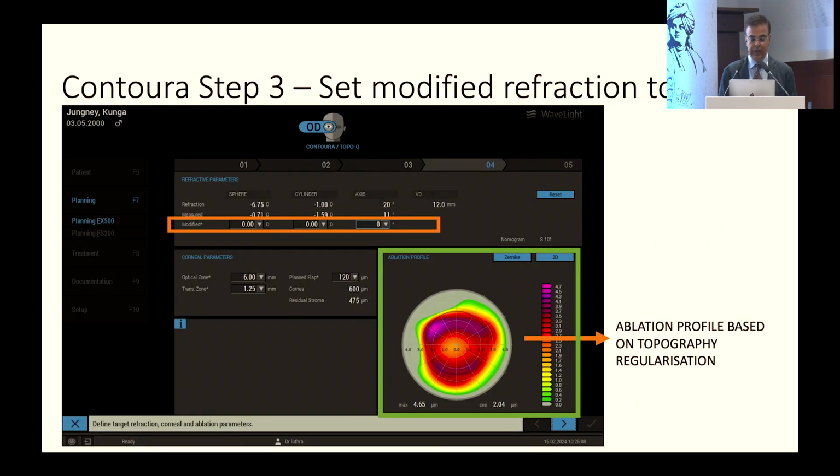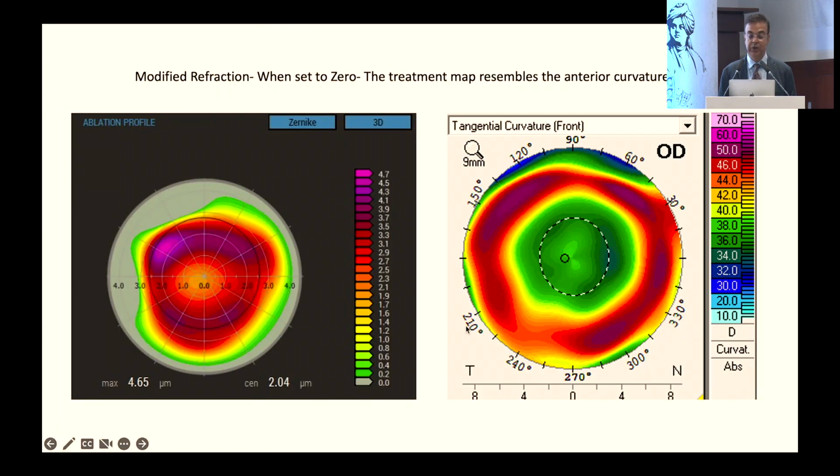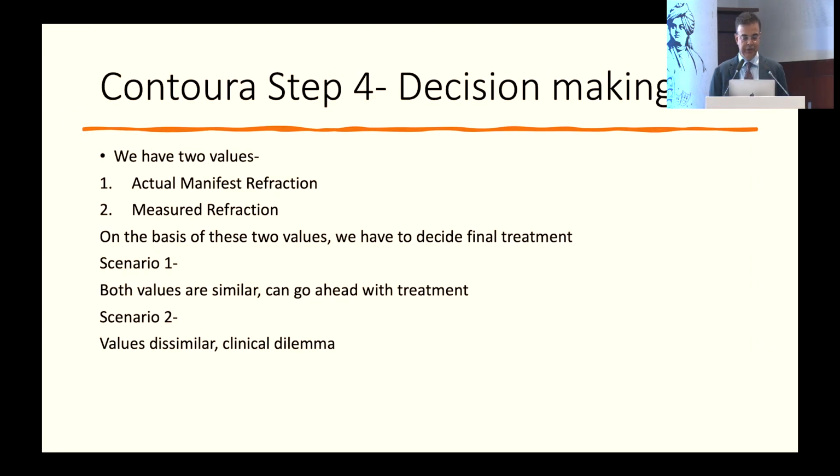Now, how do we do that? We first put 0 into the treatment plan, and as soon as you put 0, it basically removes all the refractive error from the treatment plan and gives you only the aberrations. So once you know what the aberrations are, then you can do the planning. So let's not go into details of the planning, because that's beyond the scope of today's talk.